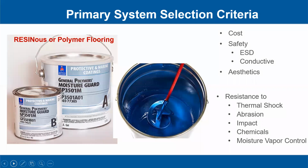That amount of time that you have is known as the pot life. How long is the working pot life of the material? In the top left, you'll also see the word polymer. The reason it's often called polymer flooring is because once that blue material in the bucket cures, it's like a plastic. It literally is a plastic, a polymer. So you'll either hear these referred to as epoxy floors, resinous floors or polymer flooring, and they're all the same. We're really saying the same thing, but technically they're a little different.